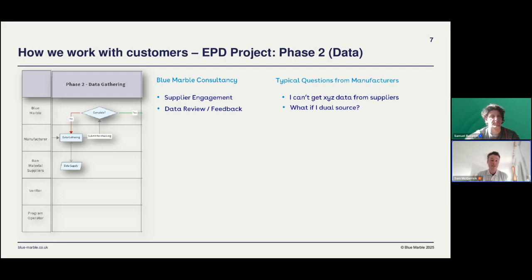But we're on hand throughout that to engage with suppliers if necessary. It's very normal that we produce this bespoke questionnaire, we send it out, it's returned, we can review it, and go back with comments. We have a few turns of that to get the data to the point that we need it to be.